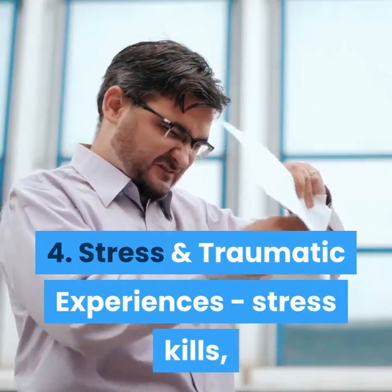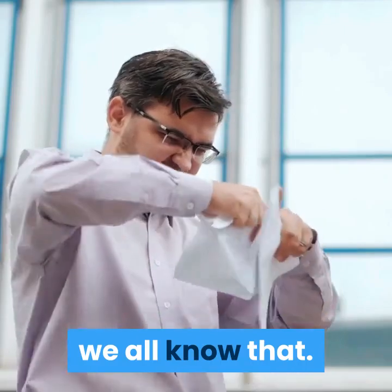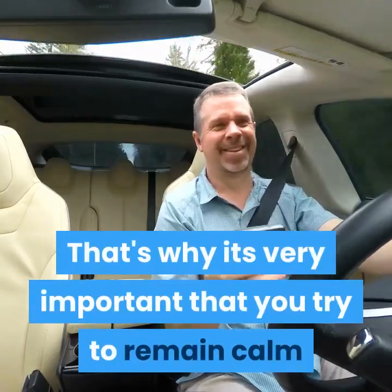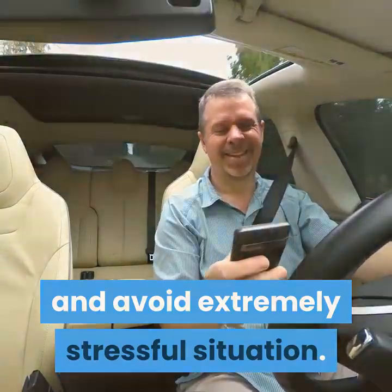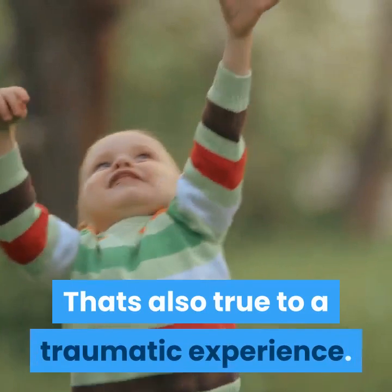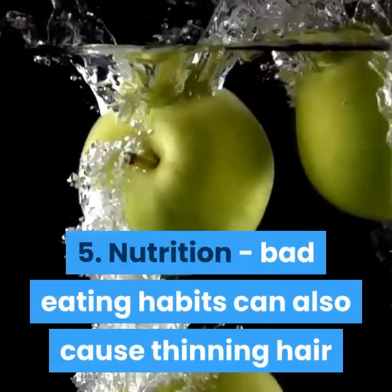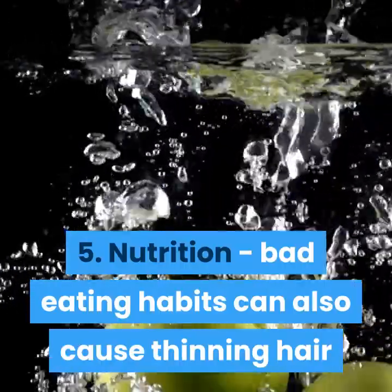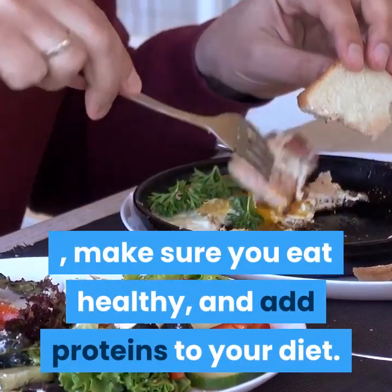4. Stress and traumatic experiences. Stress kills, we all know that. That's why it's very important that you try to remain calm and avoid extremely stressful situations. But stress can also trigger hair loss. That's also true of a traumatic experience. 5. Nutrition. Bad eating habits can also cause thinning hair and hair loss. Make sure you eat healthy, and add proteins to your diet.